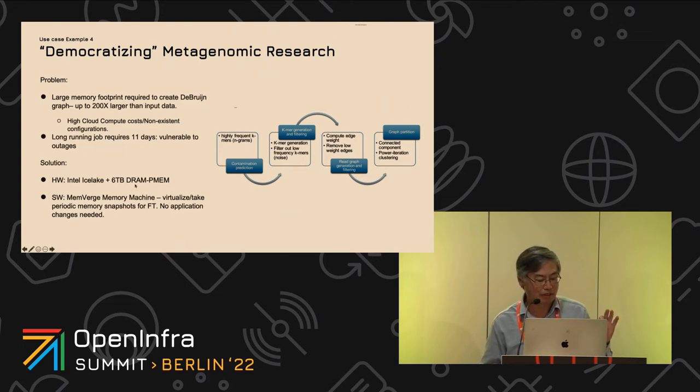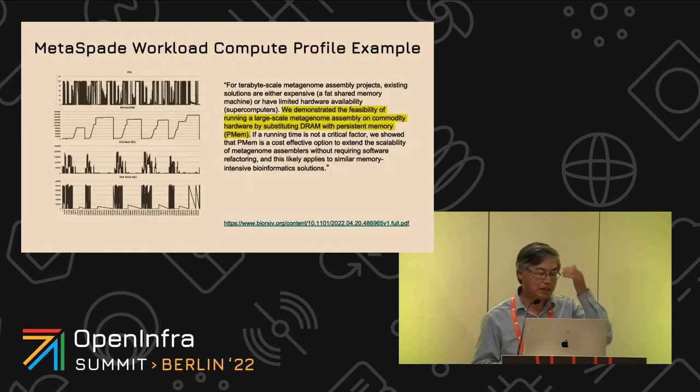So we only needed 2 terabytes. What we did was create a 20-to-1 ratio of gigabytes to cores on this system. We're able to, for the first time, execute this whole program successfully on a single machine, so we feel that helps to democratize metagenomic research. Metagenomic research, if you don't know, is used to study the human biome, soil, and agriculture. It's got a lot of broad-reaching applications.